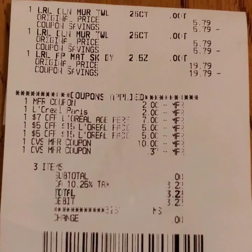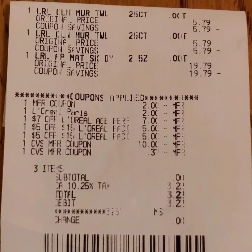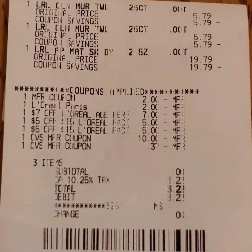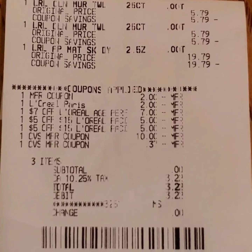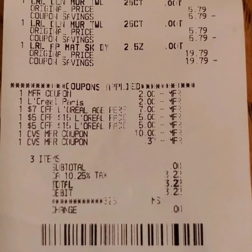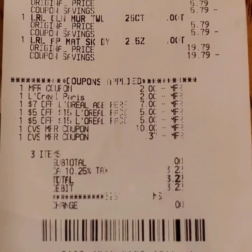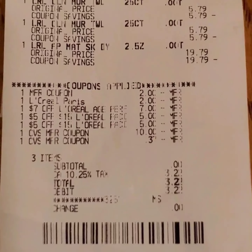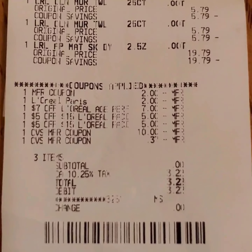I rolled $13 extra bucks from the previous transaction. However, I only needed $10.32. I should have only used the $10 extra bucks, but the register adjusted my $13 extra bucks down, so the subtotal is 0 plus tax. It is $3.22.